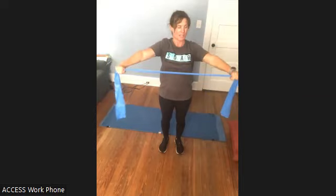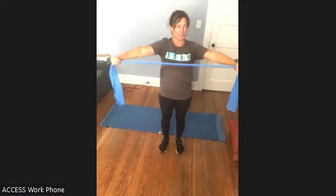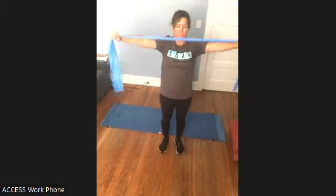you may find that your range of motion has opened up a little. Maybe not. I know mine feels just a little more open than it did when we started. Ten seconds. 10 more seconds.